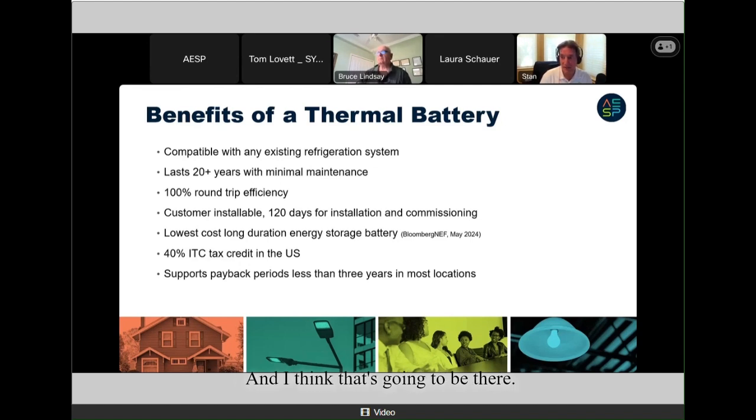And I think it's going to stay there for a while, because if you look at the levelized cost of energy for this type of battery, it's roughly speaking 2 cents to 5 cents per kWh over a 20-year life. If you look at a lithium ion battery, you're looking at 20 cents. So I think there are 2 types again: thermal storage for thermal loads, electric storage for electric loads, and I think both are important.